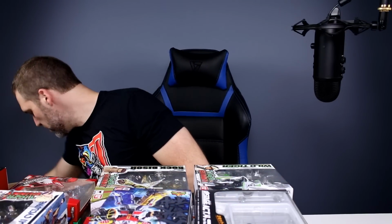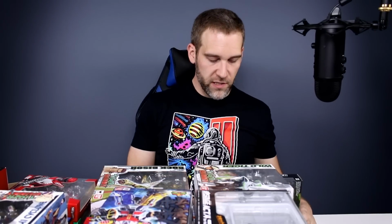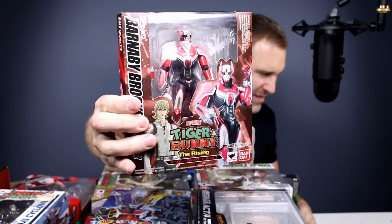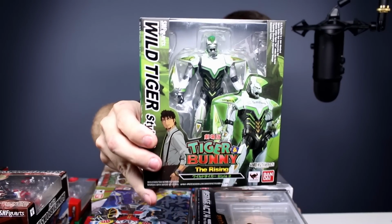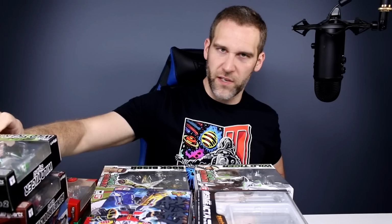Alright, okay, we'll just keep going with the Tiger and Bunny for now, and then we'll move on to the other stuff. So this is Barnaby Brooks Style 2, basically a slightly updated version of the regular suit. Pretty fancy, I like that. And this is the same thing for Wild Tiger. Slightly updated suit, different details. Overall, same type of figure though.